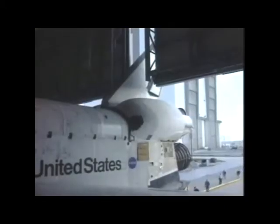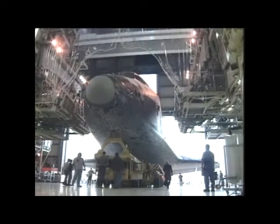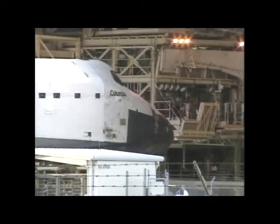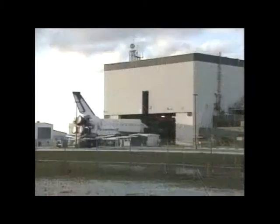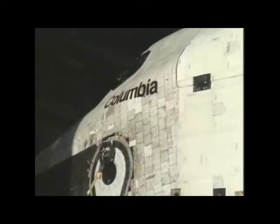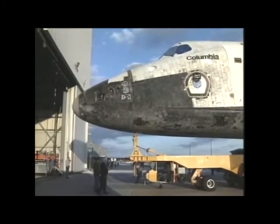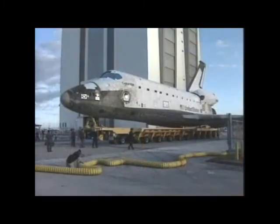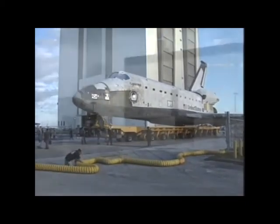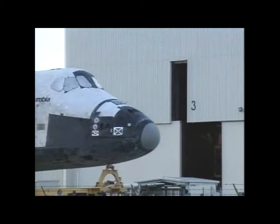This now is the pushback out of the hangar, out of OPF Bay 3, the rollover, which occurred earlier this year on January the 16th. And Columbia was rolled the brief quarter mile over to the vehicle assembly building in preparation for mating to the external tank and solid rocket boosters. It's OPF Bay 3, where Columbia spent almost a year.